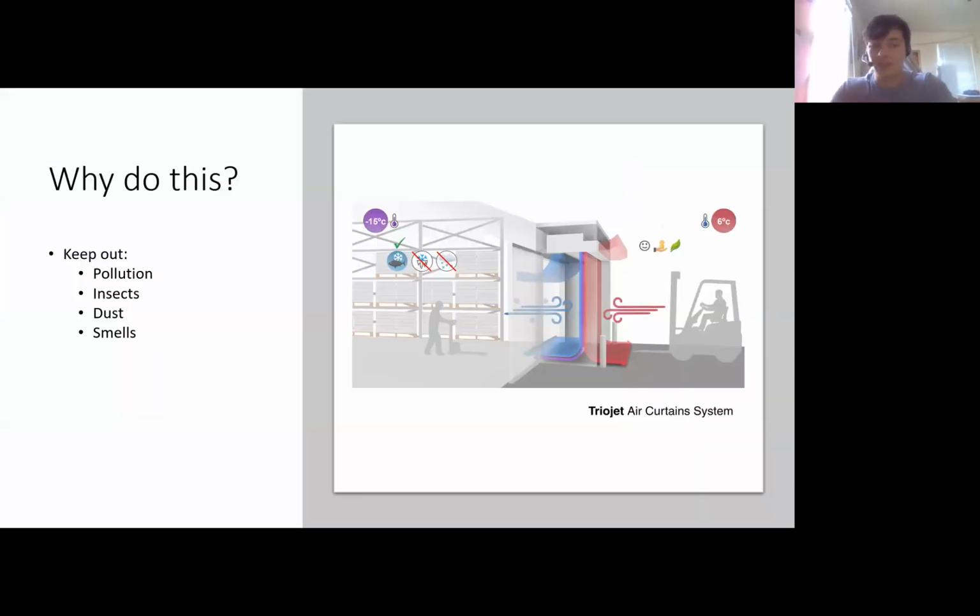Well, a couple reasons. First off, it's great at keeping things out. Particularly, it keeps out pollution, insects, dust, smells, keeps all of that from infiltrating the building. However, for our purposes, what we're most interested in is that it keeps conditioned air inside the building.